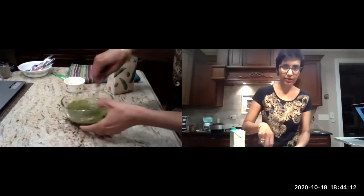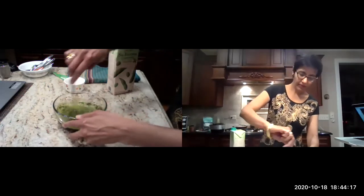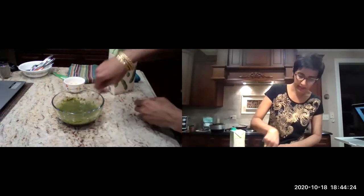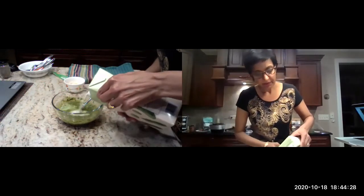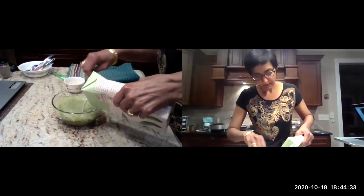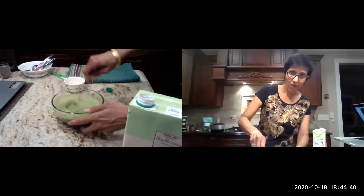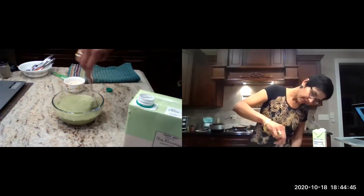Okay, it already looks beautiful. Okay. And it's a very, very fine powder. The chia has already started thickening, so this is a good time to add the plant-based milk. I love my soy milk, and that's really it. Okay.